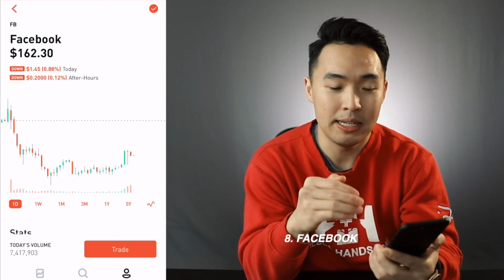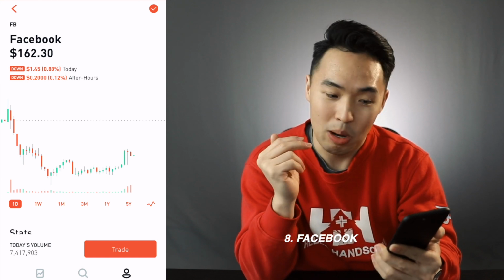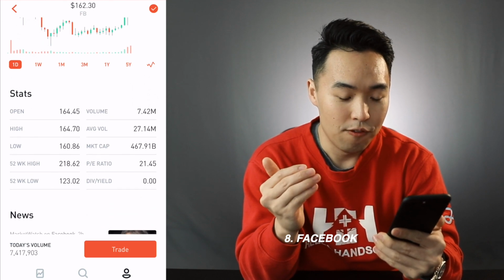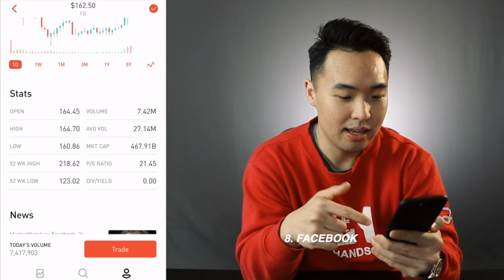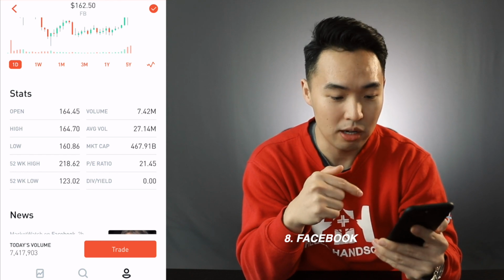Facebook is one of the companies that has been on my watch list since I've gotten into Robinhood. I would love to own a piece of this company. Their market cap is $467 billion. That's one of the richest companies in the world. 52-week high is at $218. 52-week low is at $123.